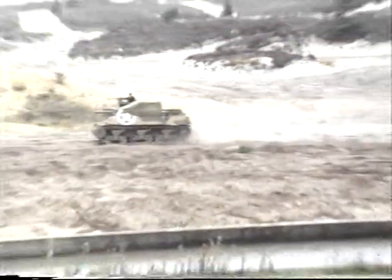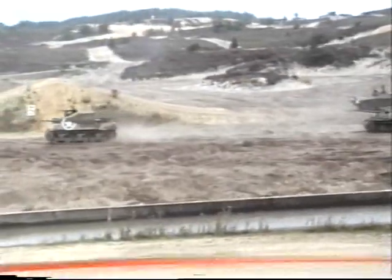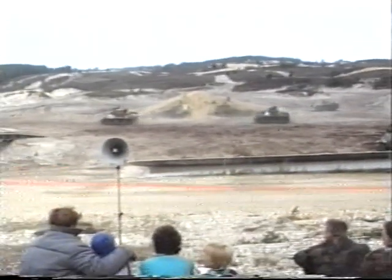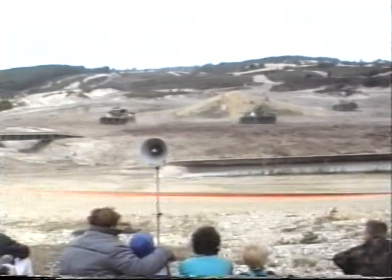Improved version. They've got a diesel engine. They've just put the engine back and filled the front.